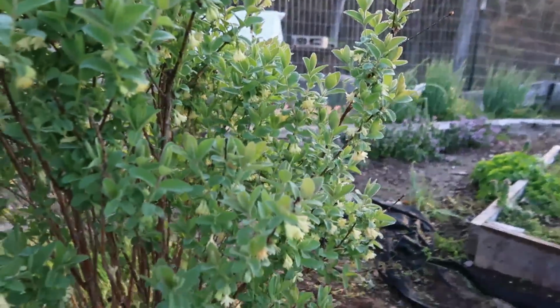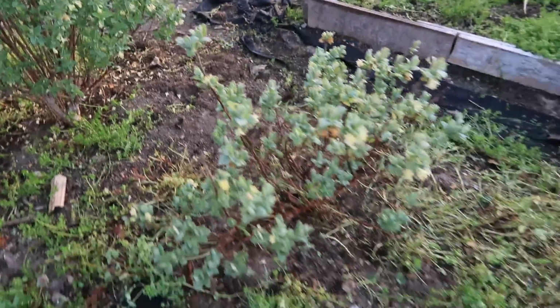Blueberries just have not done well for us. Our soil is not acidic enough. That's why I ended up moving our blueberry plants for the most part into pots so I could control the soil pH a little bit easier. But these honeyberries love our soil and are doing really well.